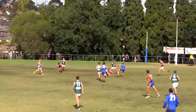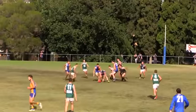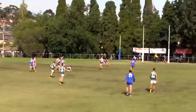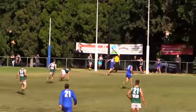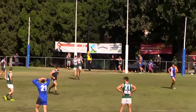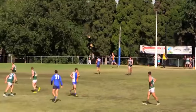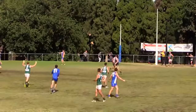At the back it was Riddle who got a hand to it, diving in again there. Looks like it's Brent Ryan. The ball's on ground level. It's a scrappy footy. Langford handballs off to Lynch. Lynch off ground level, dribbles it towards goal. It's going to fall. No, it doesn't. The man getting on the end of that one, Reed Brandt, almost had it on the goal line. It just eluded him and goes through for one behind.